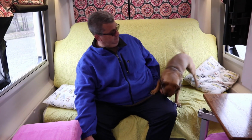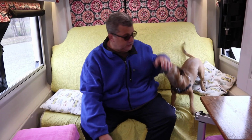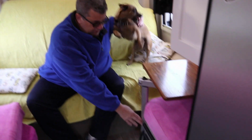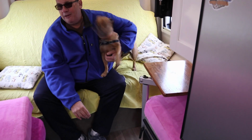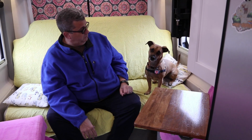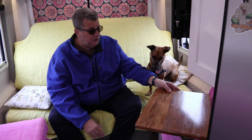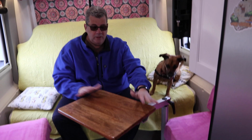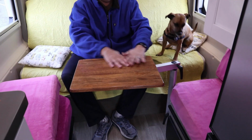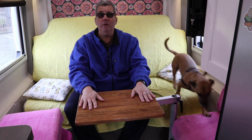When you buy the RV, it comes with a lagoon table, and it's mounted on this leg right here. So, I added an extra lagoon mount over here on this leg. Normally the table you would eat on is one of the boards that fit down here. I just took off that board and I put this little wooden one.